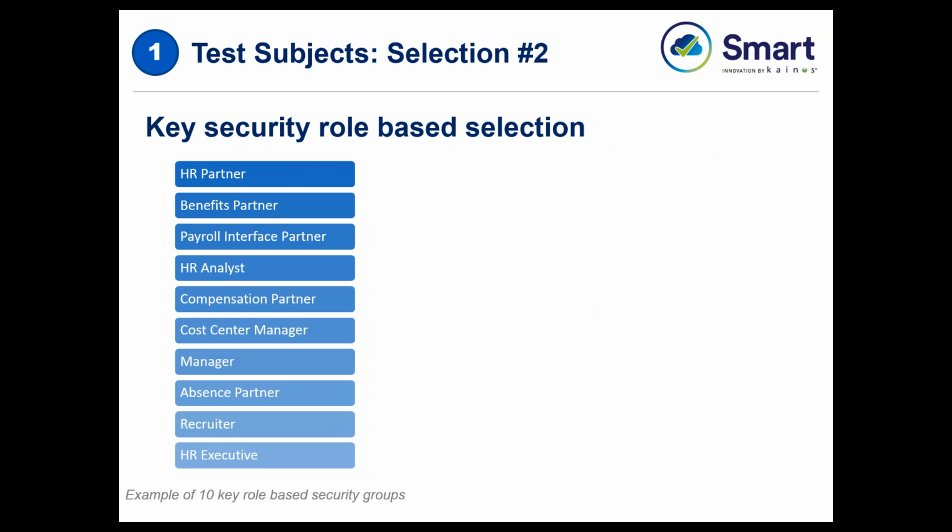Our second selection of workers are based on those who occupy key roles. So there are many roles available to use in your Workday tenant, and this list of 10 are the most commonly used. We would select the roles that are most important to you and your requirements in your tenant. For any of these key roles, you'll find the same worker inheriting that role throughout different levels of the organization hierarchy. So our recommendation is to target those workers just once in your selection. And for good coverage, target up to 6 individual workers for each role.